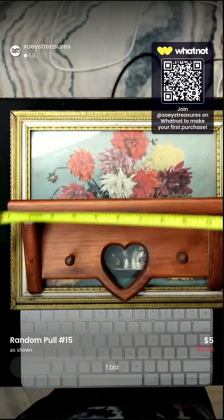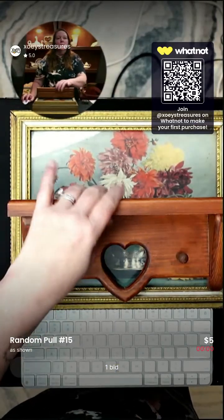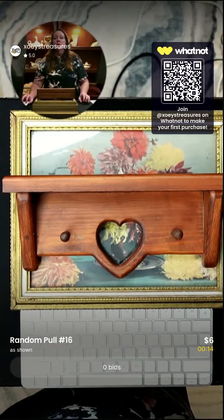And this one is 11 inches long. This is a nice thick wood. It's in really great shape. We're going to run that for just $6.